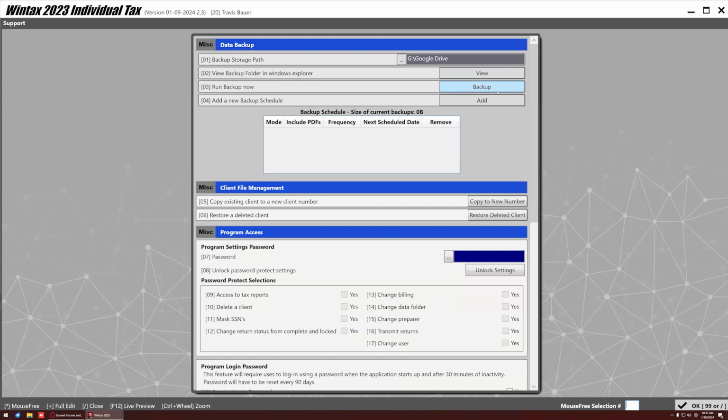Normally, backups will run when you open the program. It's going to say, hey, you have a backup scheduled to run. Do you want to run it now? And you'll click yes on that or click no, depending if you have a client that's waiting for you, but always back up. And that prompt is going to come up based on whatever you have on your backup schedule.